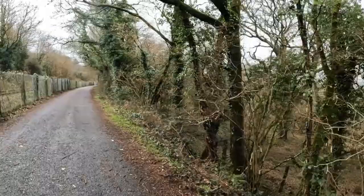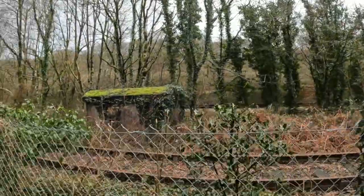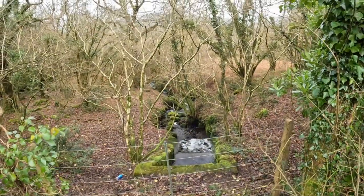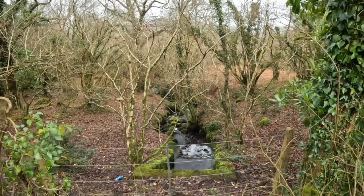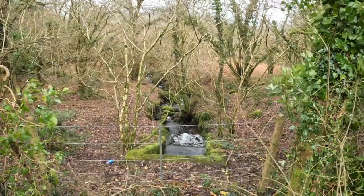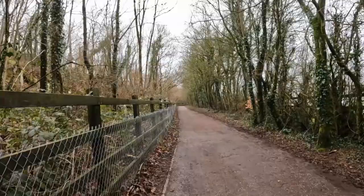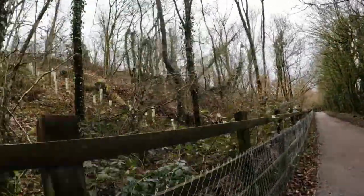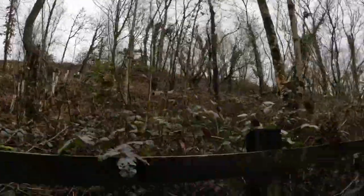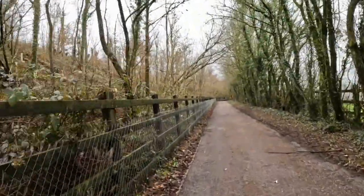See, off to our left is the A30. Cars. There's a little shelter. Little river. There's the river nearby here. Something's come down there. They're planting more trees. I think that's why the holly's all spiky though. Sheep in that field over to our right.